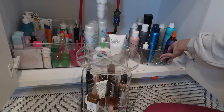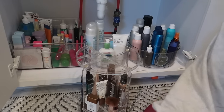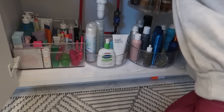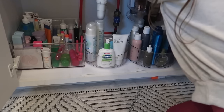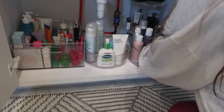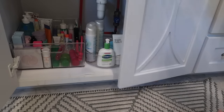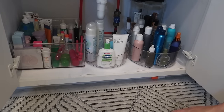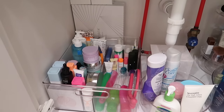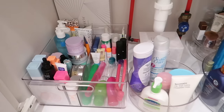But now I'm moving on to hair care and lotions and shaving creams and stuff like that, which wasn't too bad. I just went through a few things that were almost completely gone that I had to toss, so I know that I need to reorder those things. But these acrylic dividers make it so easy to see exactly what you have. The far right one has all of my hair care products. The one in the middle has body products, body lotion, shaving cream, stuff like that. And then skincare to the far left.